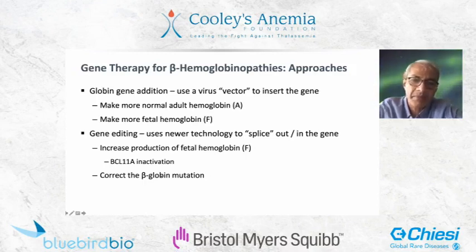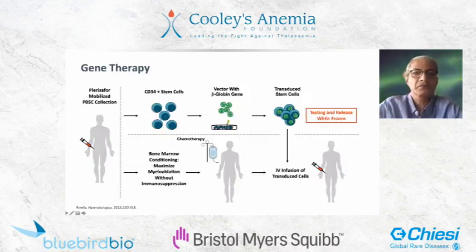And then the hope might be that you can also use this technology to correct the mutation. So you can splice out the mutation and put in the correct gene that you need to have in there as well. Now, this is how gene therapy works.